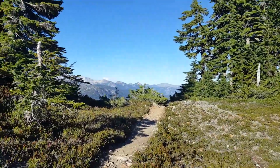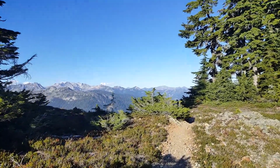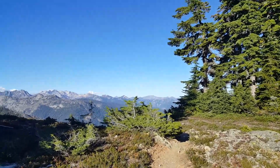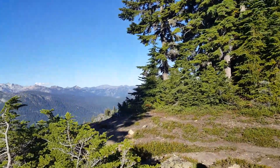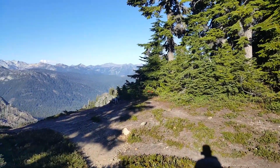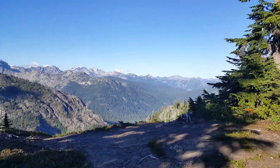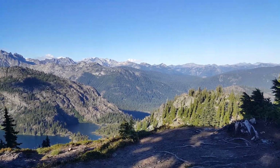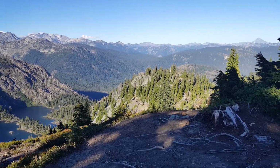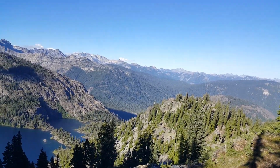For some reason my GoPro wouldn't turn on. Changed batteries, but it didn't help, so my GoPro ain't working. And I have a feeling this is gonna be pretty awesome. Oh wow. Oh my. This is it. This is the top of the ridge. Oh boy.